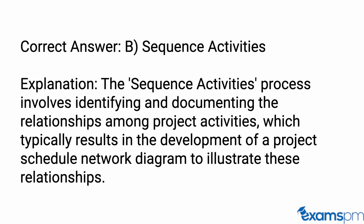Correct answer, B. Sequence activities. Explanation: The sequence activities process involves identifying and documenting the relationships among project activities, which typically results in the development of a project schedule network diagram to illustrate these relationships.